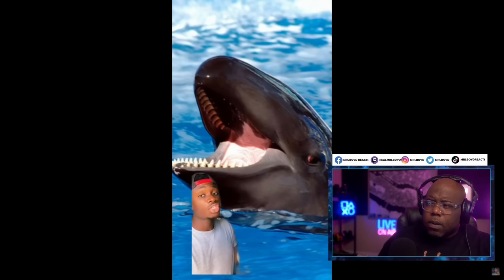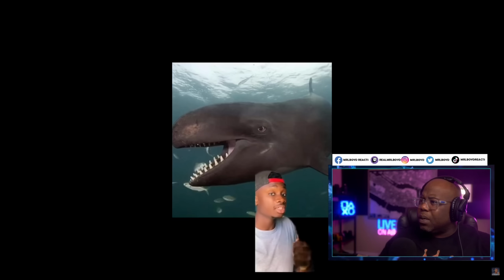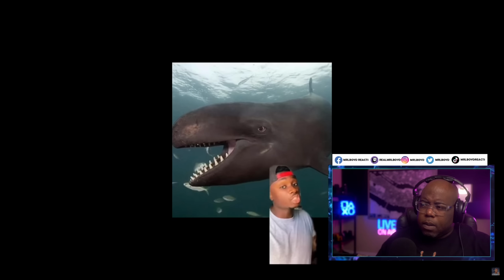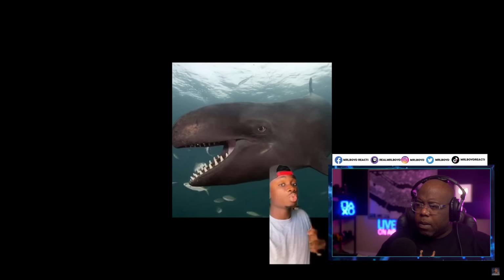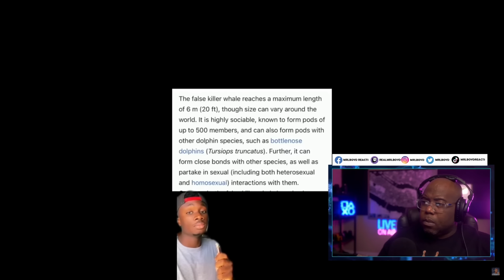Because not only will false killer whales, let's call it tennis. Not only will they play tennis with dolphins of other species, they'll also participate in gay tennis matches. That's actually why you've probably never seen them in an aquarium, because when they're around other dolphins, they'll either fight or another F word that guidelines won't let me say. Also, apparently false killer whales have been known to roll up in squads of 500.